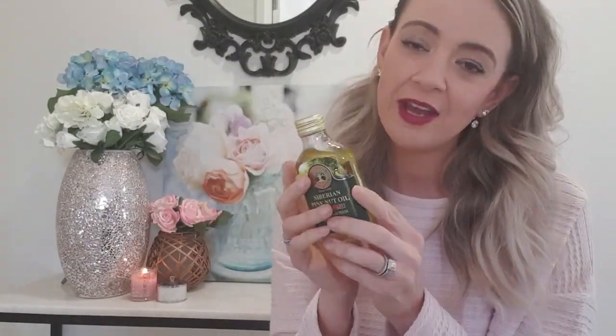Now what is so cool about this product is that it is multi-use. Not only is it good for the inside of your body, it's also good for the outside. In terms of the inside of the body, this is really good at lowering blood pressure, blood sugar and cholesterol, as well as giving the body more energy, boosting your immunity, and also promoting weight loss. It is so unique. There are no other substitutes for this product.